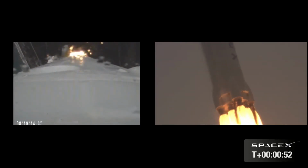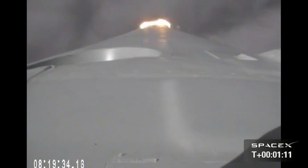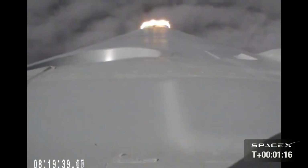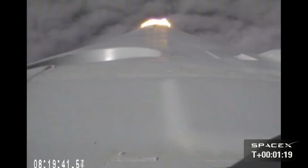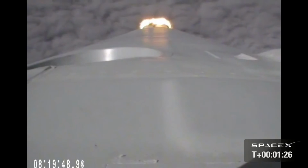Power systems nominal, and we have a good telemetry lock on stage 1 and 2. First stage propellant utilization active. Vehicle is 6 kilometers in altitude, velocity of 241 meters per second, and downrange distance of 1 kilometer. Vehicle is supersonic. Vehicle has reached maximum aerodynamic pressure.